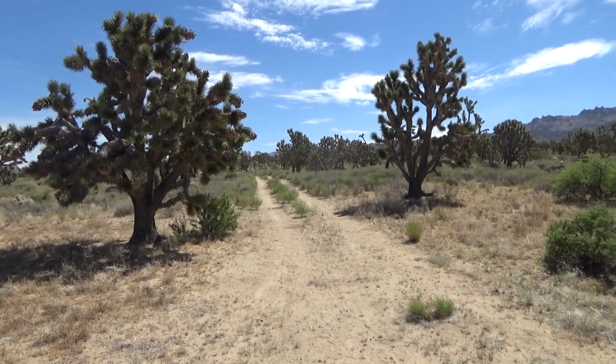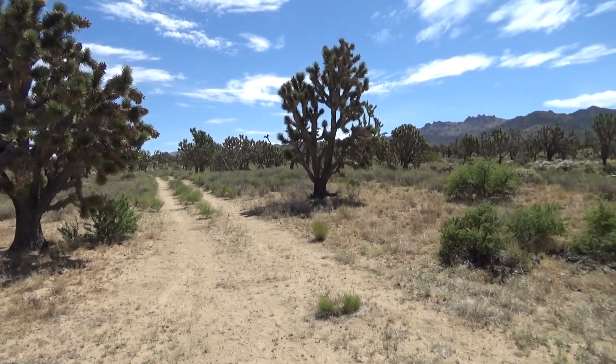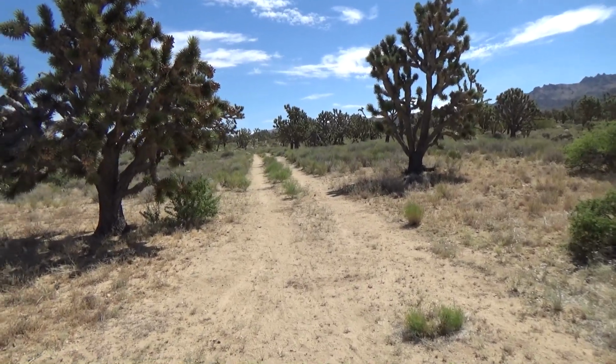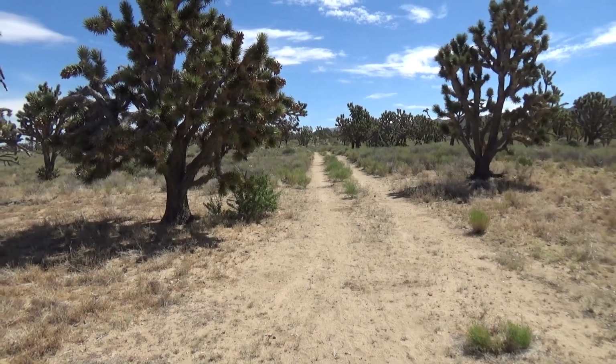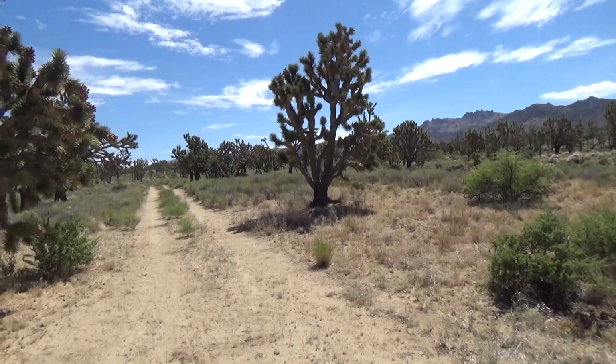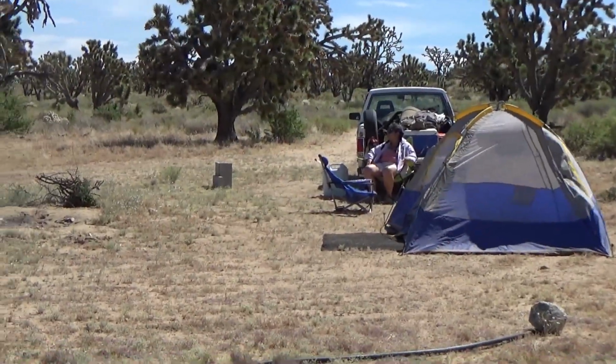Sunday morning. We haven't seen anyone since we turned onto the dirt road yesterday. It was around 95 up here at 4,300 feet, and it got down to about 60 last night. It's already mid-80s just after 10 o'clock in the morning, and it'll probably get up to around 100 today. It's supposed to be warmer than yesterday. Here's our camp at the end of the road.